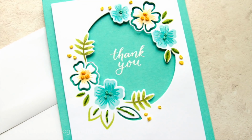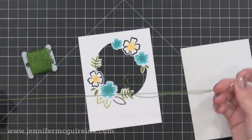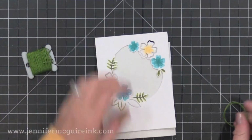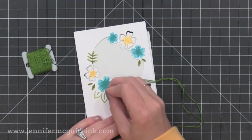And you can see the little details here to the center of the flowers, the leaves, and then just little scattered knots on the card. So I'm threading my needle here with some Pearl Cotton DMC floss. That's what I happen to have on hand the day that I was making these at a crafty retreat, but you could use a variety of threads.